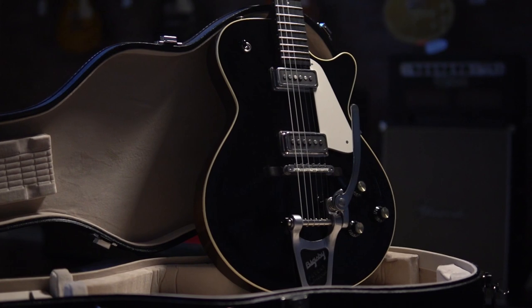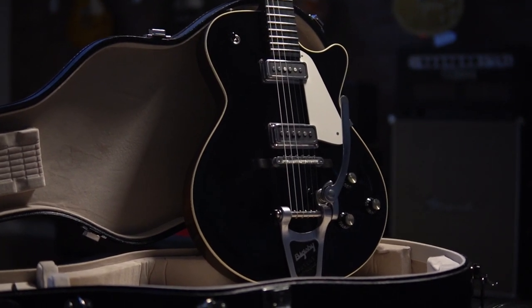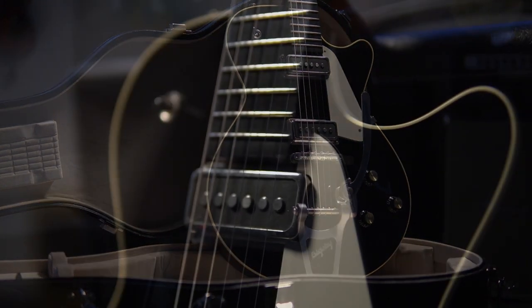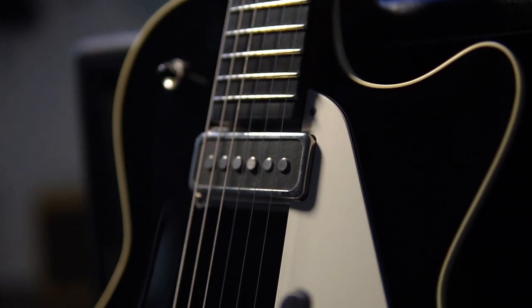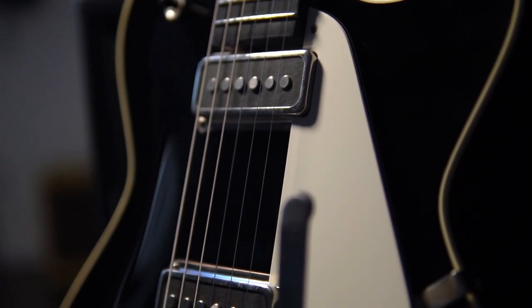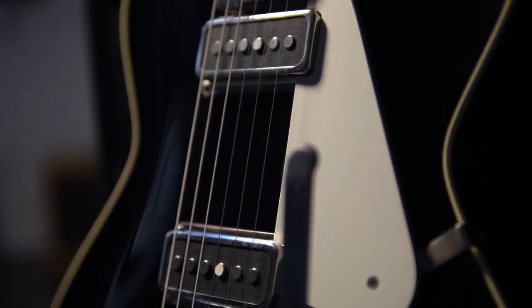Congratulations to Julian and Collings for creating an amazingly expressive and elegant instrument, a true modern classic, setting a new standard in electric guitar. The Collings 470 JL, truly a one-of-a-kind electric guitar experience.